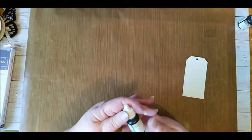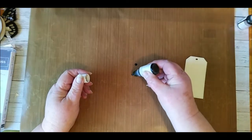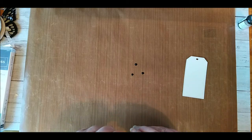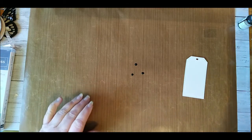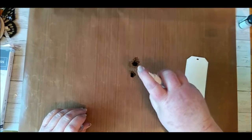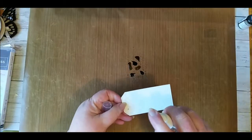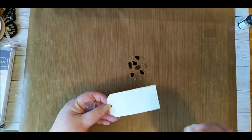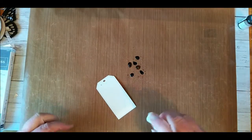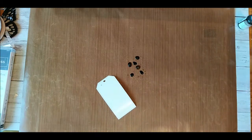So we're just going to grab our crumb cake, add a couple of dots of ink to that, and we need to actually spray some water on that as well, just to loosen those colours up. Now I also recommend spraying your tag also with some water, just to help that all flow.